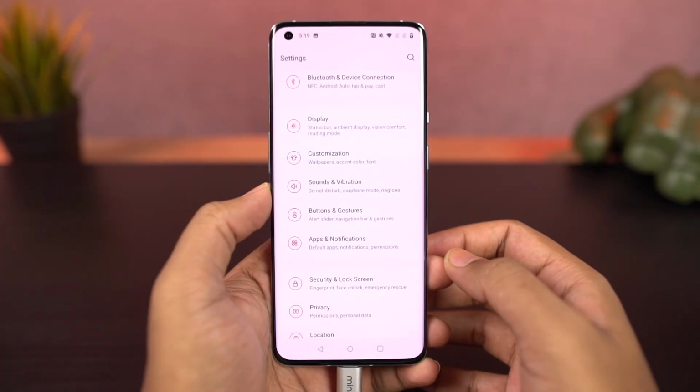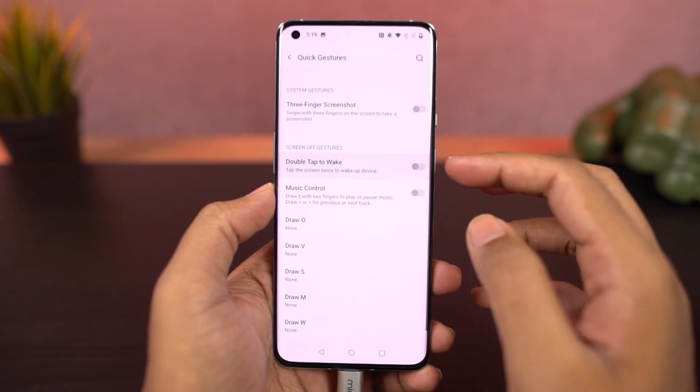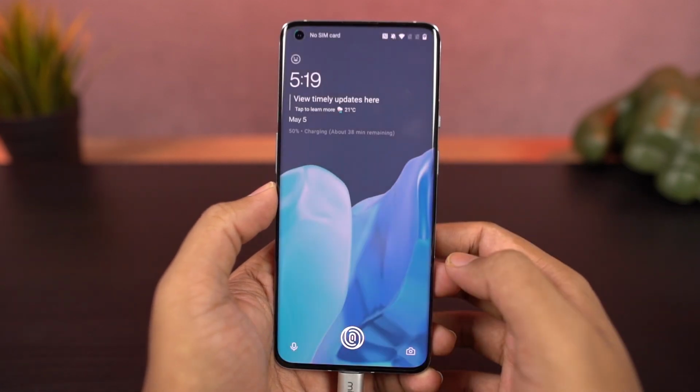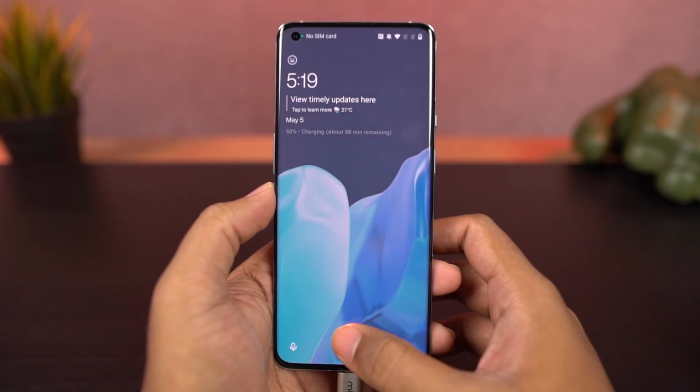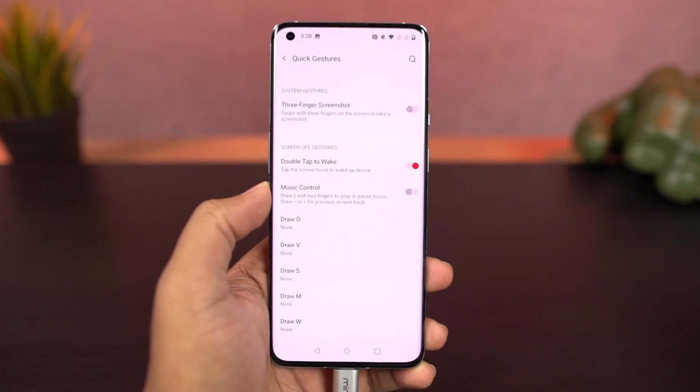Next we have some screen off gestures. First one would be double tap to wake. Now once you enable this feature, as the name suggests, you can just double tap the screen to wake it up. If you're already using face unlock feature on this phone, you can just double tap the screen to wake it up, then your front camera will see your face and then it will immediately unlock the phone. Overall, it gives you a very immersive experience.